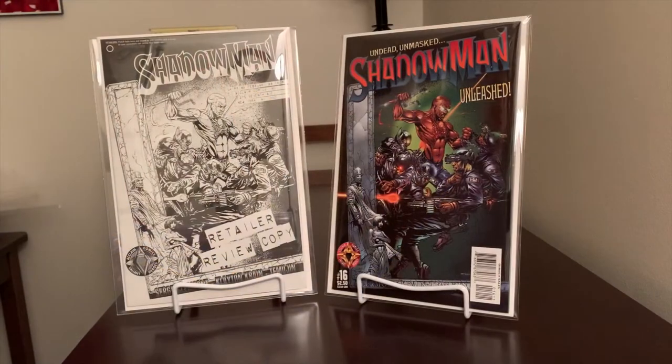These two comics are his very first ones, and he used Clayton Crain with a K. This Shadow Man 16 is the first one. This is the retailer review copy and the color copy. You can find them on eBay. You just have to look for them.